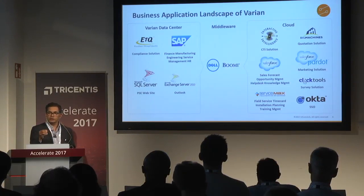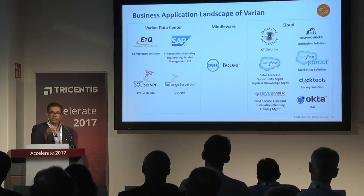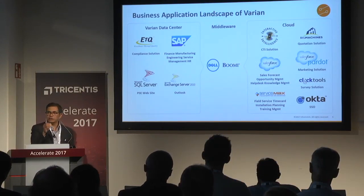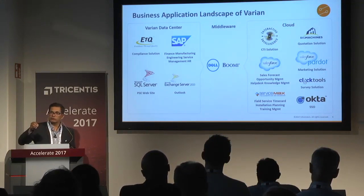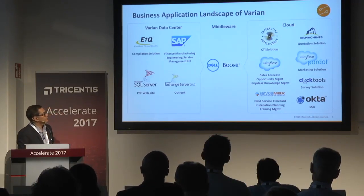So if you are trying to deploy a service engineer to the field, this would span all the way from doing something in Salesforce, then going into ServiceMax, then releasing some equipment in SAP, going back to ServiceMax and completing that business process. So I'll talk about that business process in a bit.